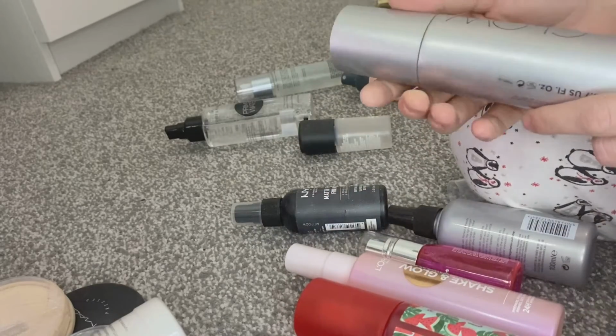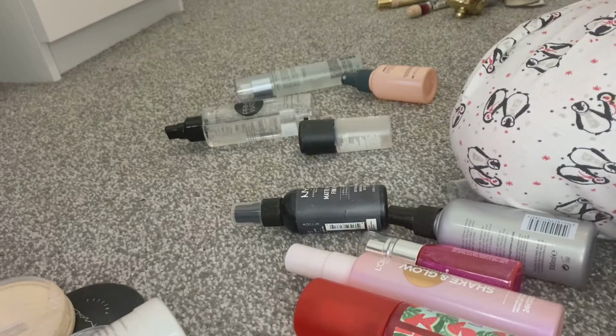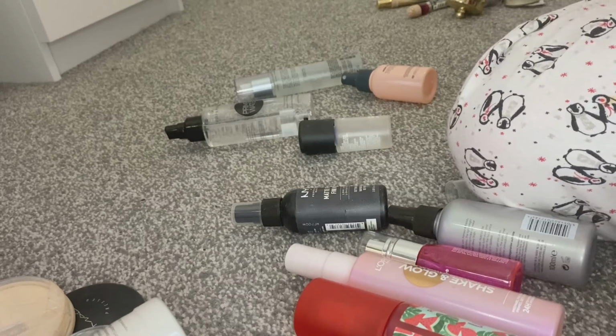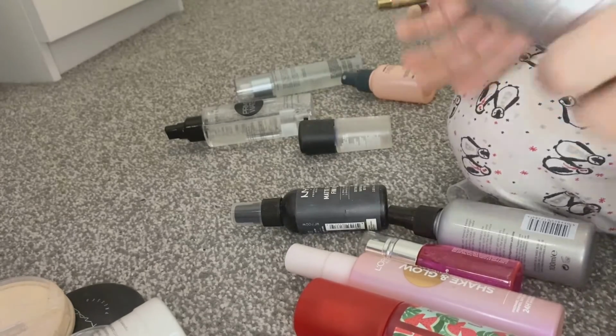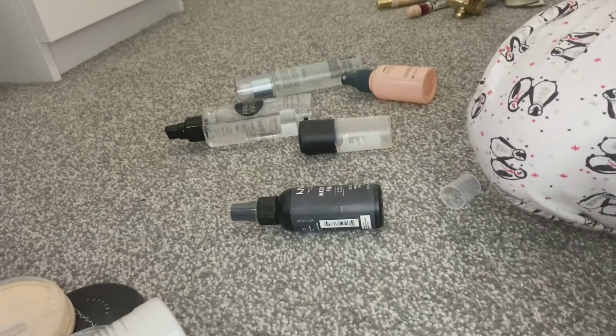The Primark one, I wonder if I could get rid of that. Can you still get that? I do like the smell of it, but I'll keep a hold of that just now, and when Primark reopens, because we're in tier 4 just now, I can always get rid of that if it's still discontinued. So I'll pop them back in and we'll go into the next drawer.